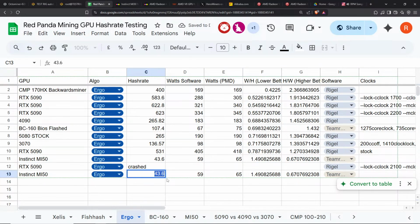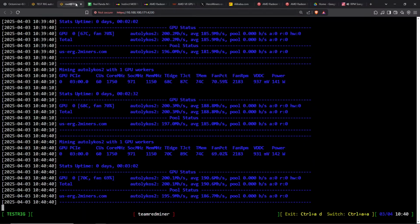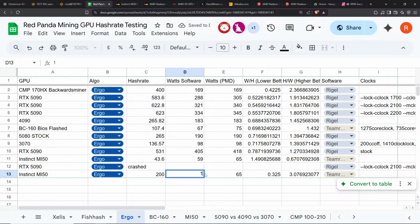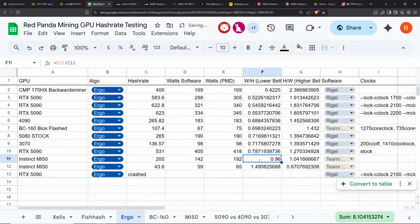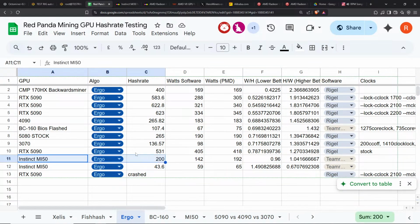We went from 43 mega hash to 200. Software wattage shows 142, but PMD says 192 watts at the wall. So the efficiency there would be 0.096. It's not as good as an RTX 5090, but you're not that far off, you know, a $60, $70 GPU versus a $3,000 GPU. Would you spend $3,000 on a 5090 or $60, $70 on an MI50?